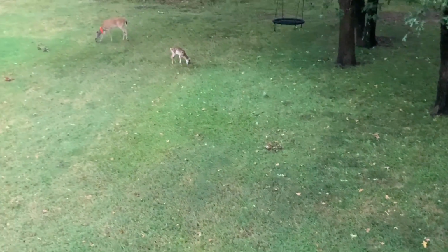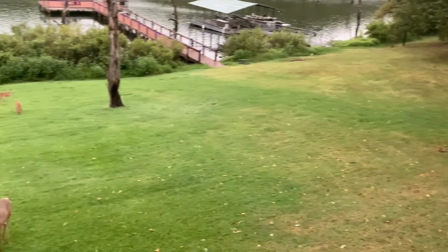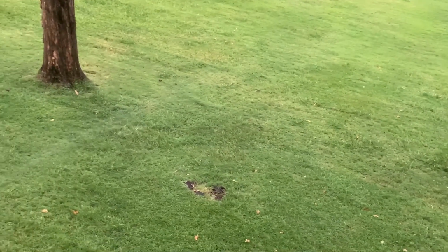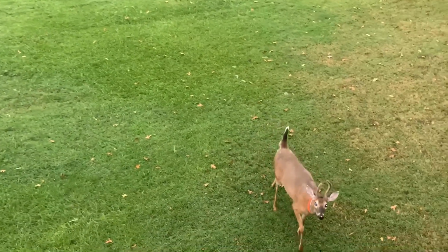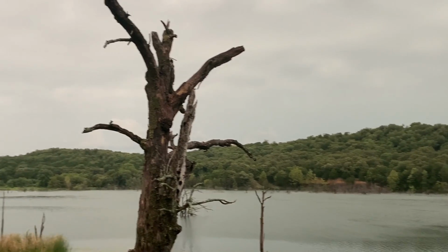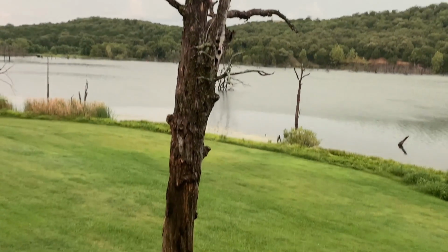Very, very frightening big strikes of lightning. I wonder if he's gonna come over and play with that water. We got water going. I don't know, he might. Kind of looking at him. Yeah, a little rain might bring that tree back to life.